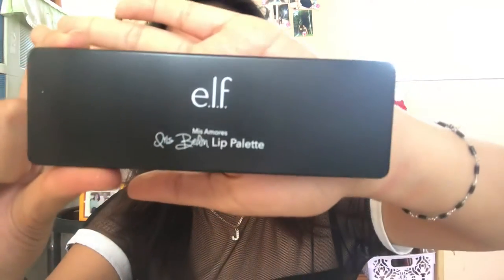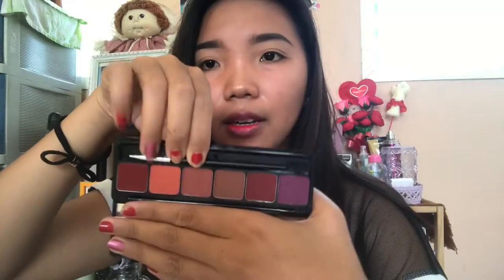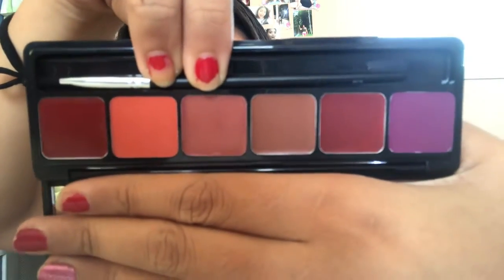Hindi ko siya itatry on, ha? Sa-swatch ko lang siya. Ala, ang bongga! Bongga ng packaging. Pero ayan siya. Open na natin siya. Ay! Ay! Ang bongga. Ay! Panalo na. Ayan ang kanyang mga shades. Isaswatch natin siya. Like what I said. We will swatch the first color. This one. Oh my god!